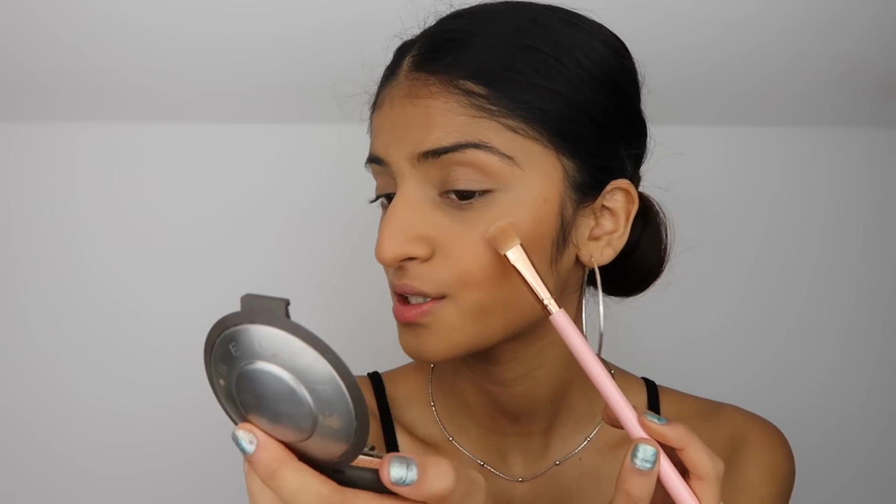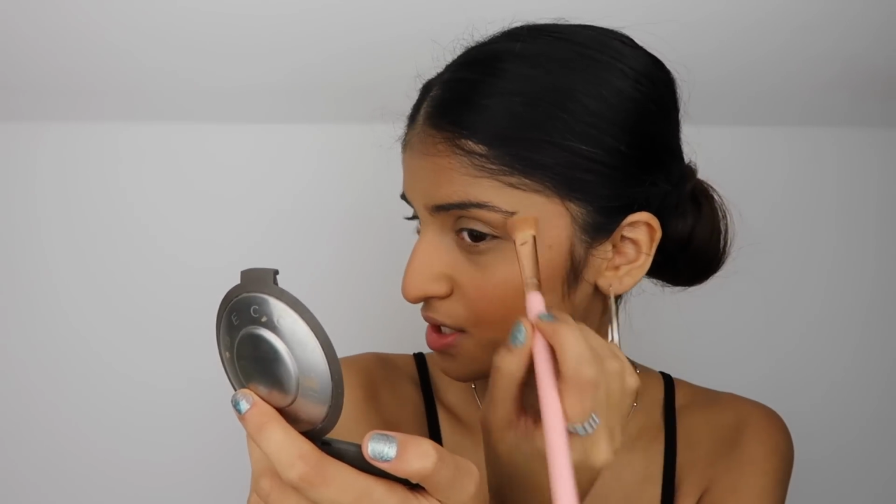You know what, we'll do highlight now. For the moment, I'm really loving the Becca Champagne Pop one. So I'm taking this on a brush, and then I just, oh my god, that's not natural. So yeah, I literally just do a tiny little bit, take it up to my brow bone as well.